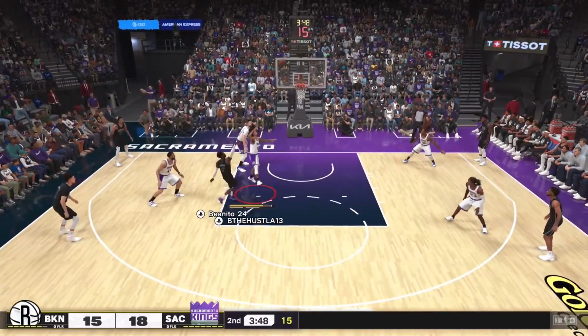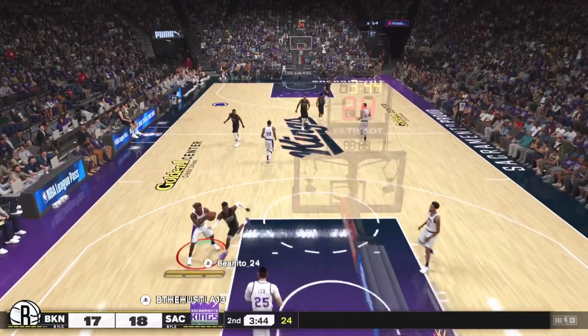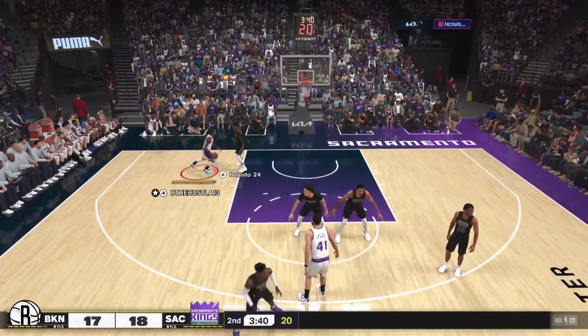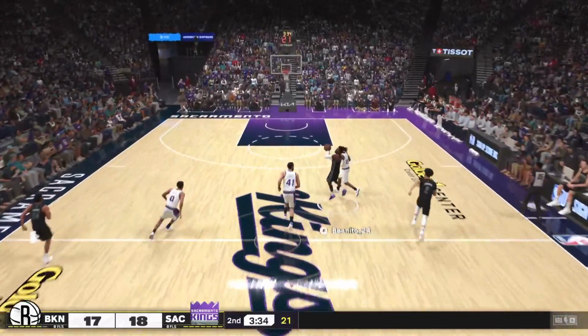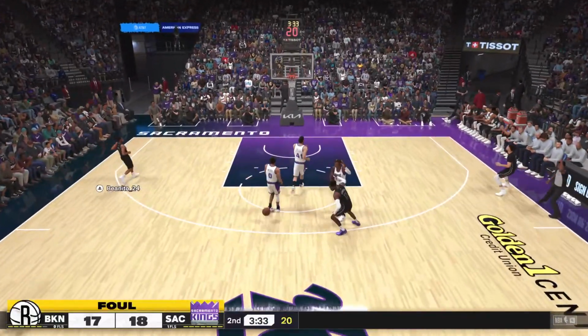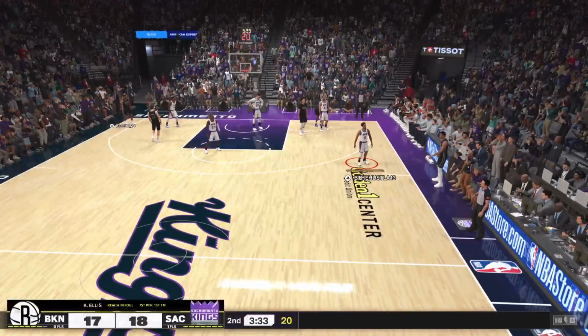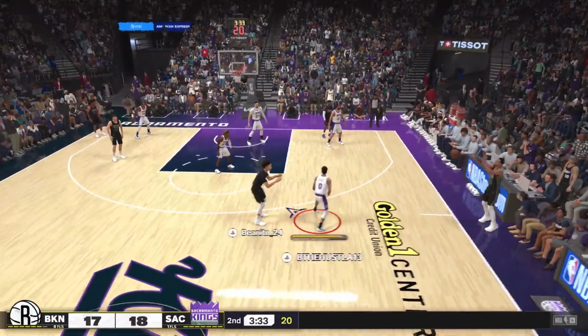Here's Schroeder over Monk. And he gets it to go, hitting off the back of the rim. DeRozan inside. It's hauled in by Claxton. Brooklyn trailing. And the Nets making a change here. First personal foul. First team foul. Now into the lineup for the Nets.